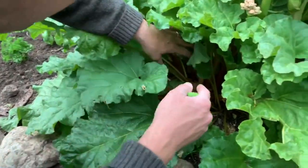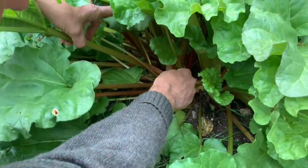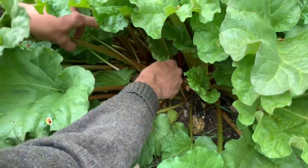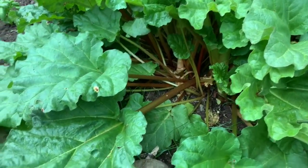And I'm going to pick stalks that look a little more mature. So right here, see, there's a whole bunch I could cut if I wasn't careful, and I don't want to cut them all, because these little ones that are there, they're going to continue to grow, and they'll become bigger than this someday. So I don't want to stunt their growth.